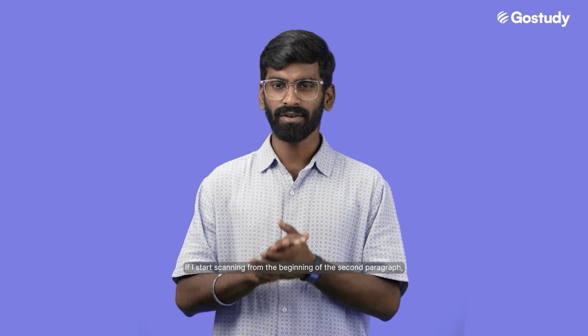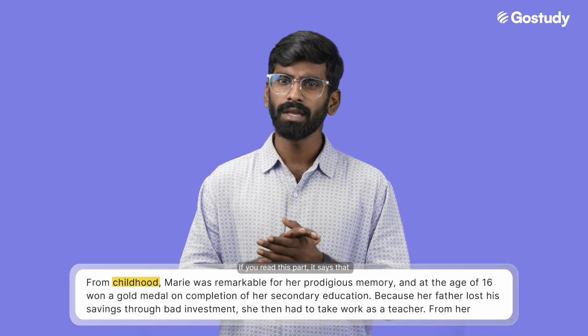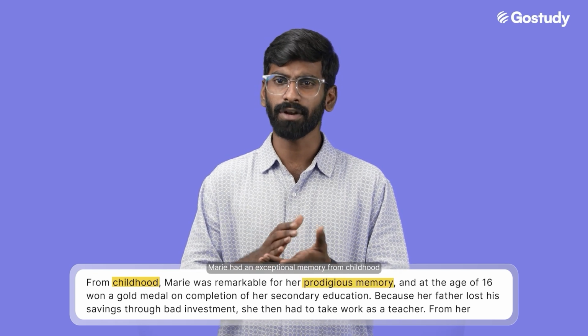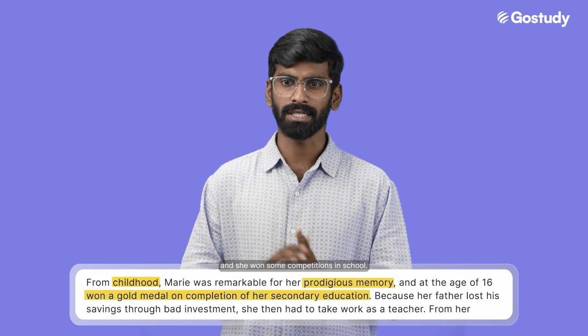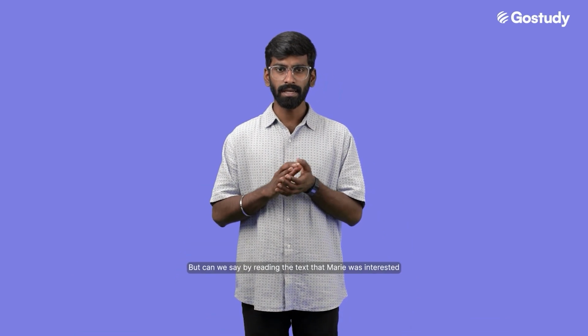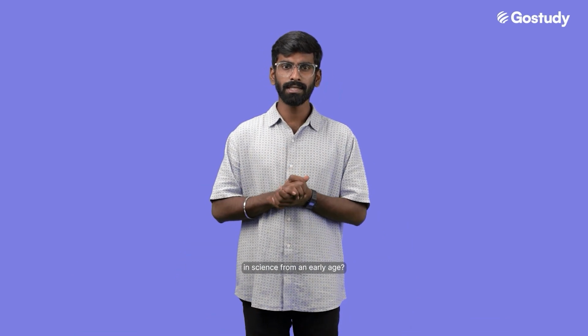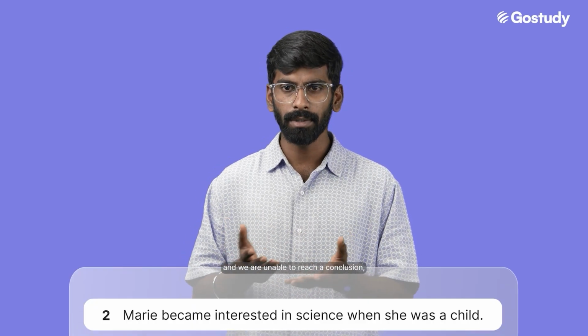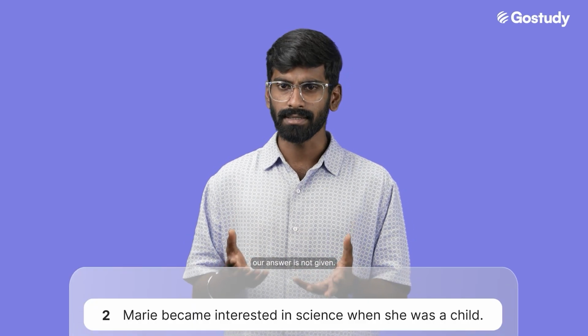If I start scanning from the beginning of the second paragraph, I will locate the term childhood. If you read this part, it says that Mary had an exceptional memory from childhood and she won some competitions in school. But can we say by reading the text that Mary was interested in science from an early age? No. Why? Because there is no information that says that she was interested in science from her childhood. As we don't have enough information and we are unable to reach a conclusion, our answer is not given.